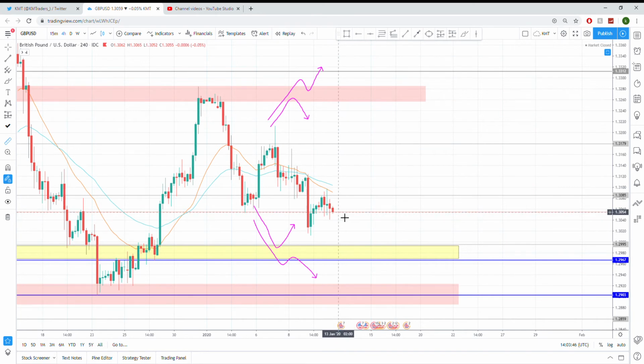The reason why NFP does that is it causes a lot of liquidity in the market, so it captures all of the stop losses and stop hunts of all retail traders, and thus gives a bigger push in the long run in the actual direction.